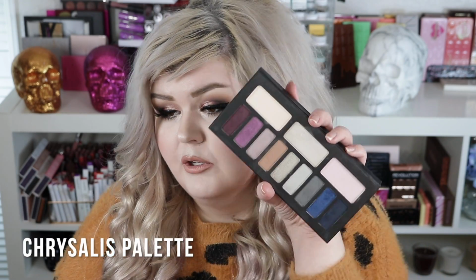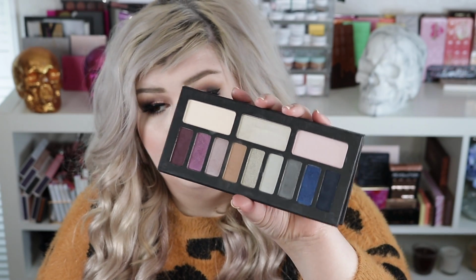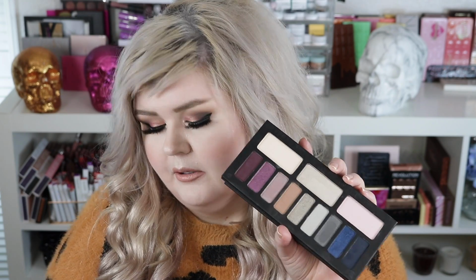This one is more unique, so it's going to be really hard for me to get rid of this guy, but unique enough, if that makes sense. I feel like there are enough shadows from other brands that I really love, like Revolution or ColourPop. It's really, really pretty, but I probably don't need it.